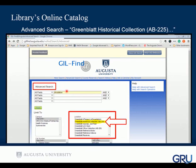On the Advanced Search page, let's say you want to see what we have regarding circulation. Because you remember, all the books are searchable by author, title, year of publication, and subject headings. Under location, be sure that you do highlight the Greenblatt Historical Collection, AB225.